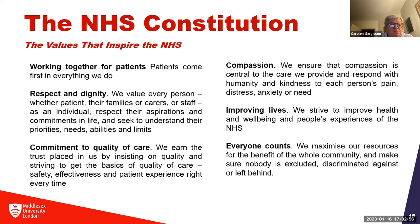Compassion. We need to make sure that that's key to what we do. We have to treat people with humanity and kindness. The NHS should be about making people's lives better. So it's not just about treating people. It's about preventing illness. It's about public health. It's about maintaining health. So people who've got long-term diagnoses, so that could be children with chronic diseases, it could be mental health clients with a diagnosis, it could be women who have an existing diagnosis who are now pregnant.